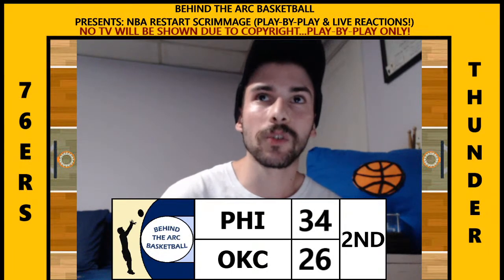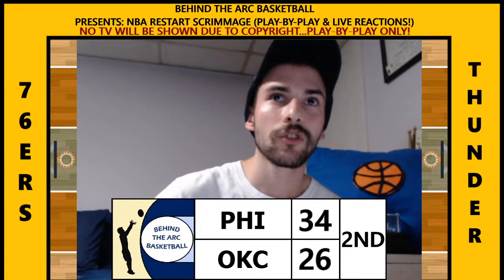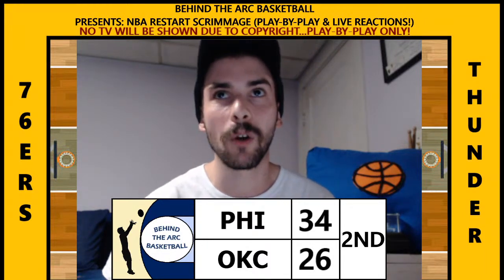Thunder now with the basketball. They put the ball into the hands of Bazley. Dribbles towards his left, swings it back out to Schroeder. Schroeder guarded by Thibault. Schroeder trying to go up for the contact with a three. He goes down hard. He's able to get back up, no foul.